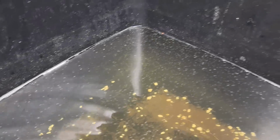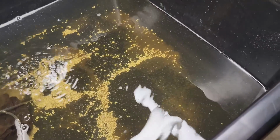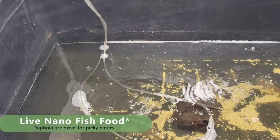They're just everywhere. So these guys, we don't keep as pets. We actually keep these for a live food source for our nano fish. So really cool. So we converted one of the cherry shrimp ponds over to Daphnia. And, you know, you got to do what you got to do. But these guys are always really cool. And it's always good to see them just flourishing here in their tote. So a lot of fun. If you need a live nano fish food, we do sell these on our website. Not a sales pitch, but just something really cool to check out.